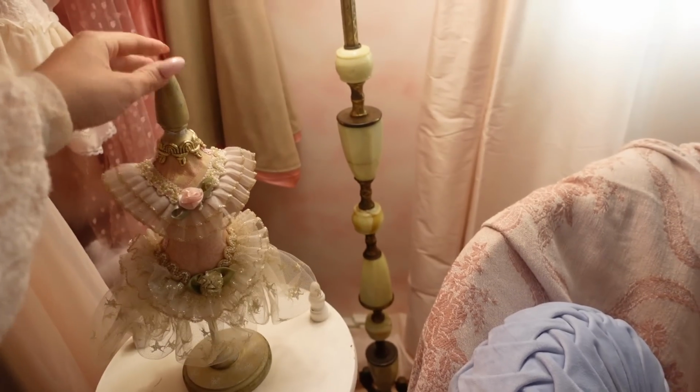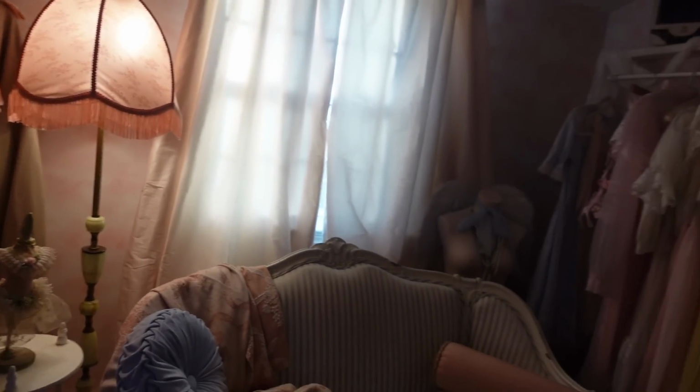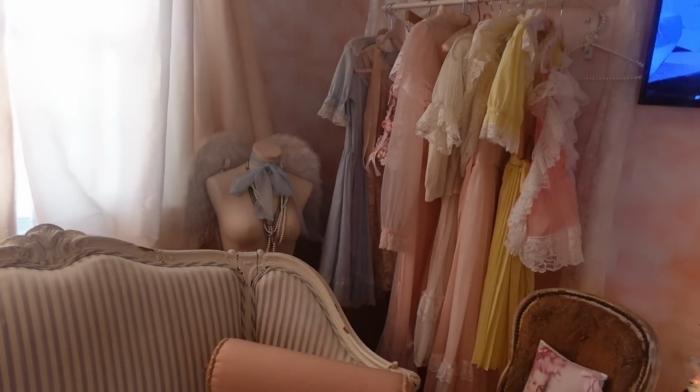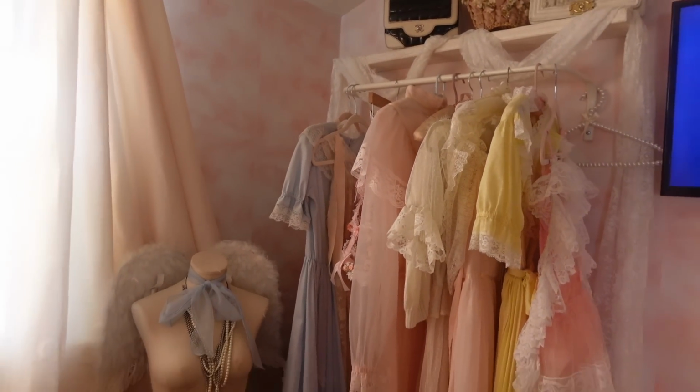This is from my bedroom. It just reminded me of the closet more, especially since this closet in this house is more vintage than the other one was. The other one was definitely more glam. I thought all these vintage dresses look like the Nutcracker vibes, like from the ballet.